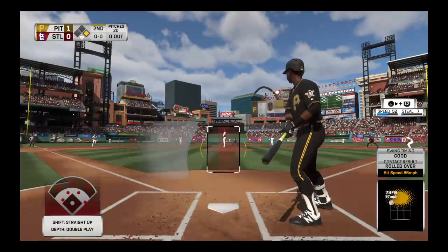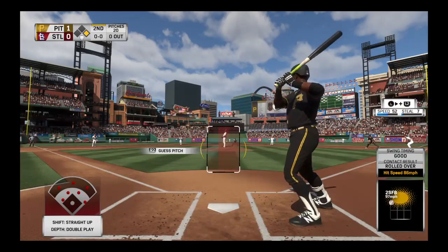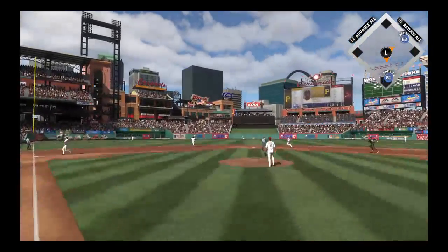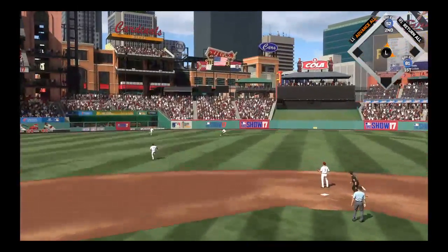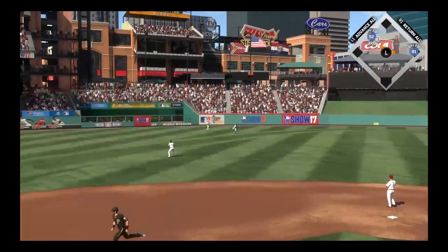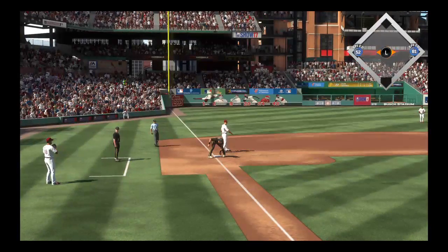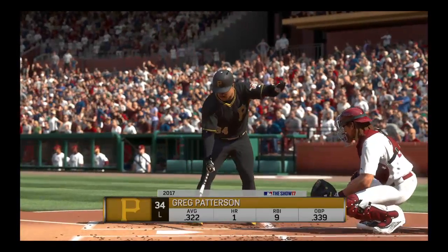Gregory Polanco. Here comes the first pitch. Now a ball lined towards center field. In there, a base hit. Long throw to third. And Fowler won't gun him down. He's in safely at third.